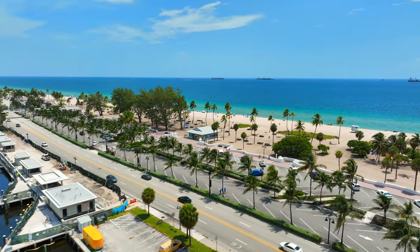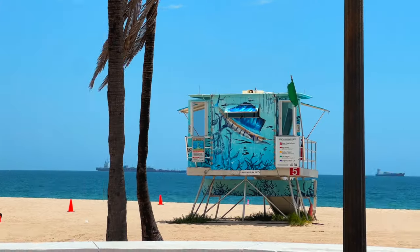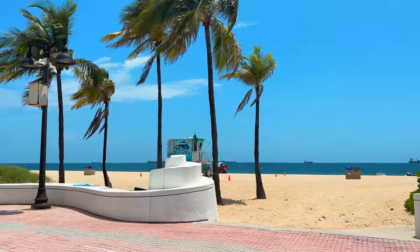Something unique to Fort Lauderdale is seeing the anchored cargo ships out in the water. This has been the case ever since I can remember.